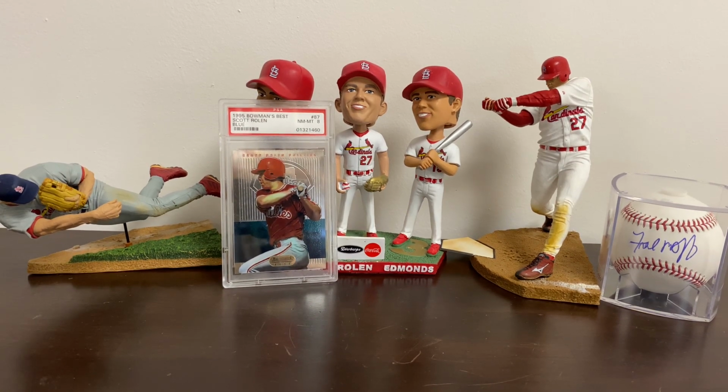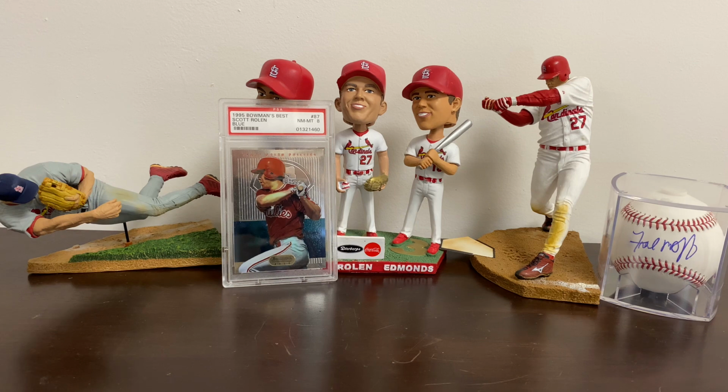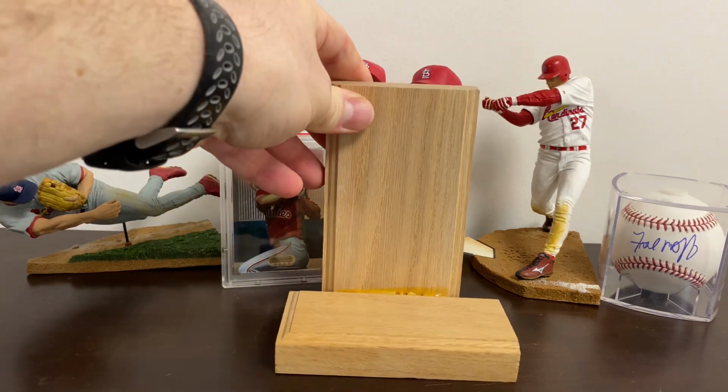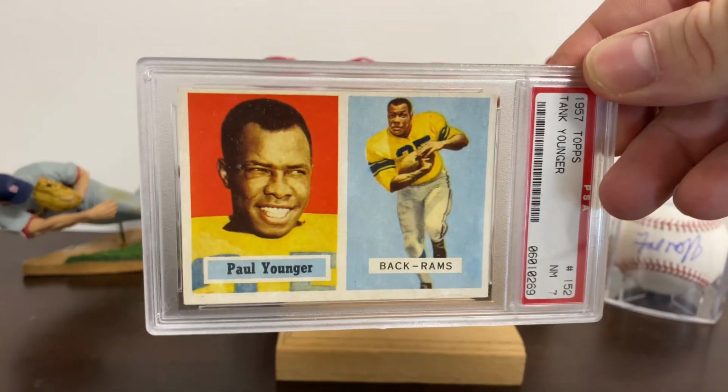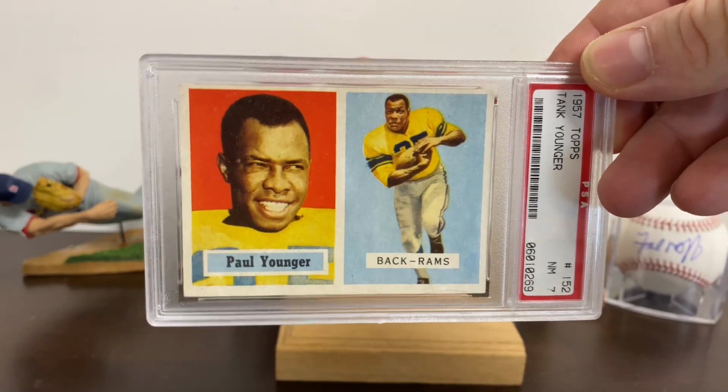The last card I will show is the latest card that I have added to my 1957 Topps Football graded set. It is Paul "Tank" Younger.